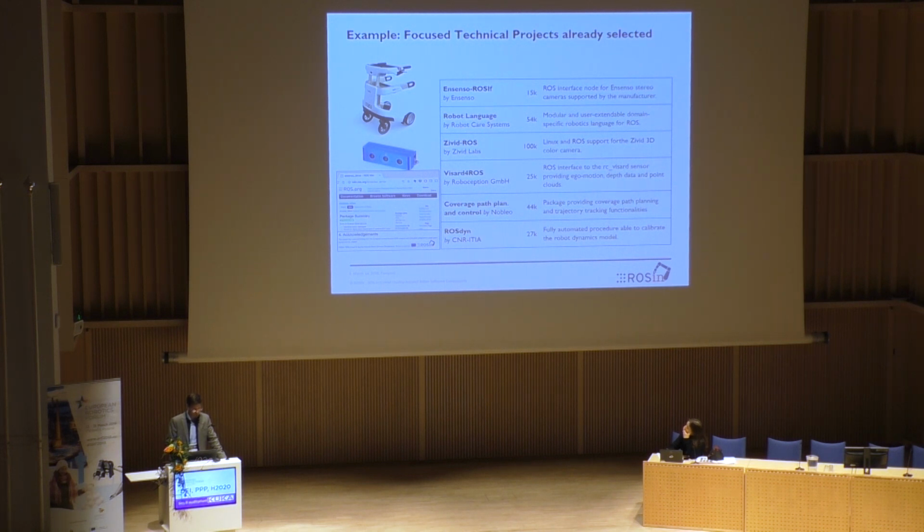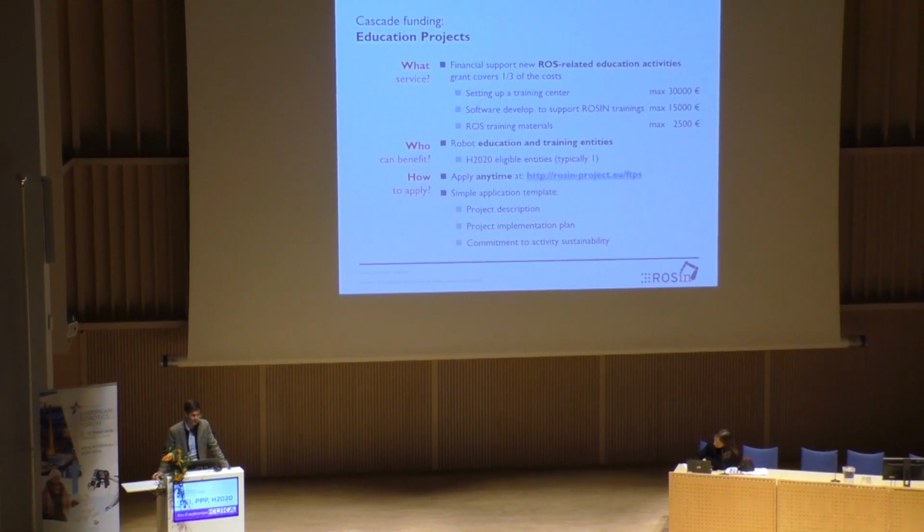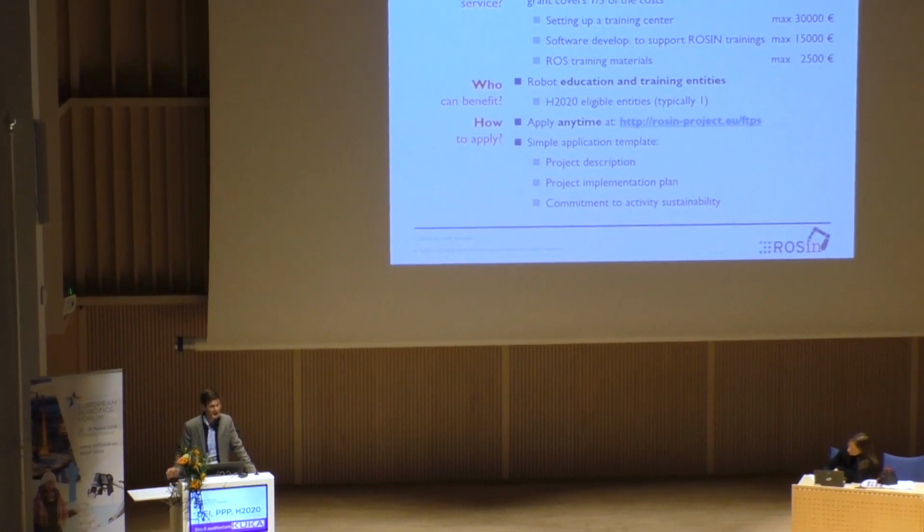This is our first service as Cascade funding, and this year we are opening a new Cascade funding with a similar procedure for education projects on ROS. We are financing one third of ROS-related education activities, and we are targeting, for example, the setting up of a training center with a maximum funding of 30,000 euros, the development of software to support ROS industrial training with a maximum amount of 15,000 euros, and ROS training materials, tutorials, etc., with a maximum of 2,500 euros.